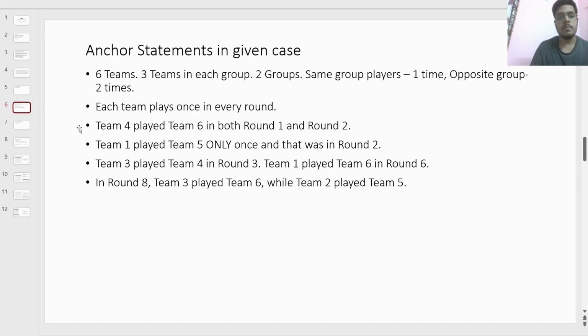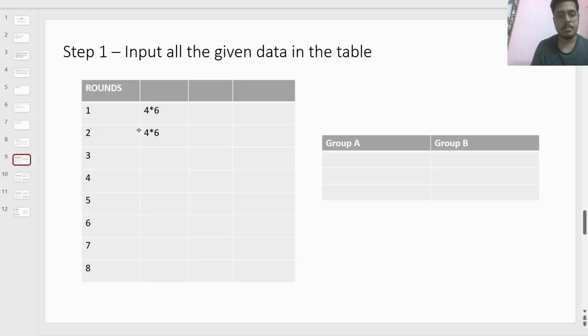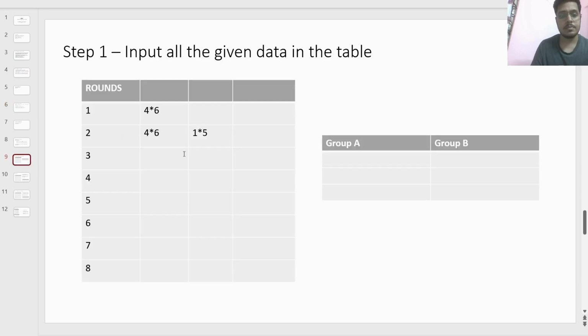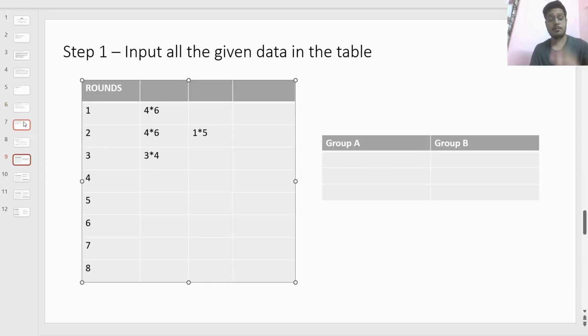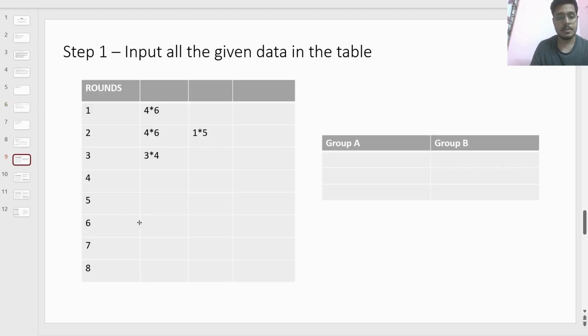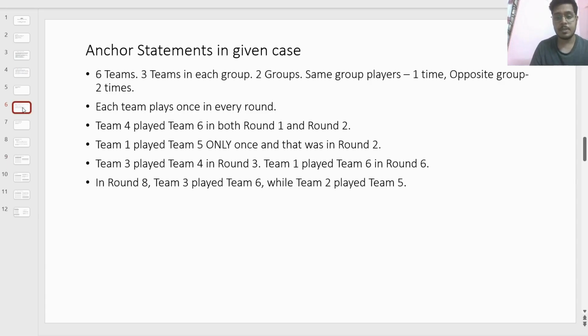Now moving to Team 1 played Team 5 only once, and that was in round 2. Okay. 1-5 in round 2. Then next 3-4. Team 3 played Team 4 in round 3. And then you have Team 1 played Team 6 in round 6.